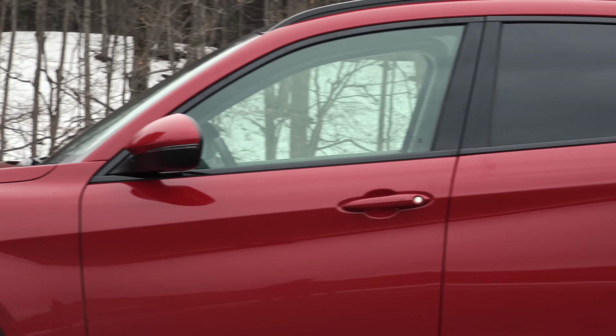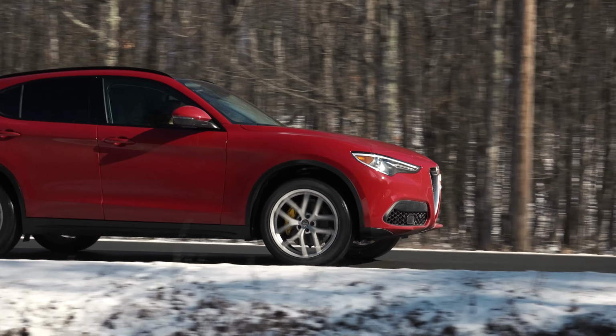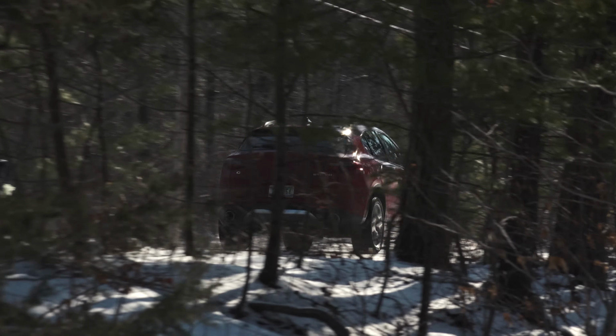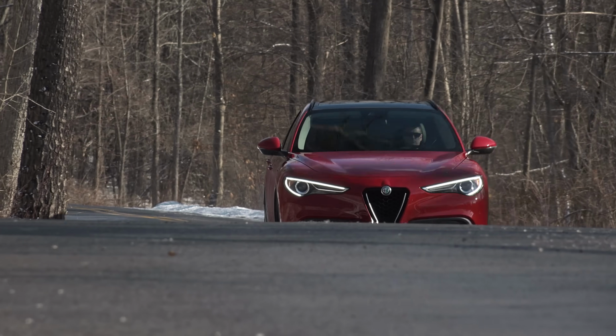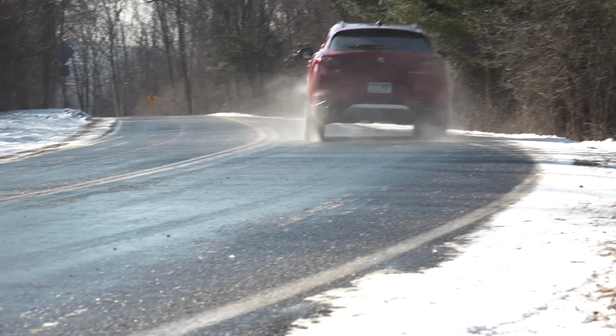Base price of a Stelvio all-wheel drive is about $43,000 including destination, and sits heavily optioned here at a very reasonable $52,985. Near perfect 50-50 weight distribution, low center of gravity, and very direct steering. Because it's based upon the Giulia, much of what I love about that car is found here.